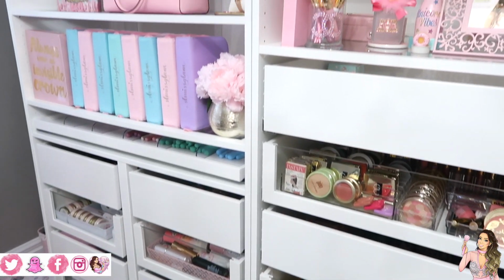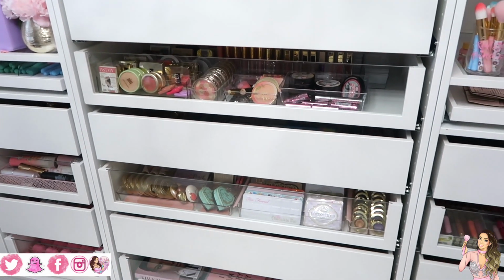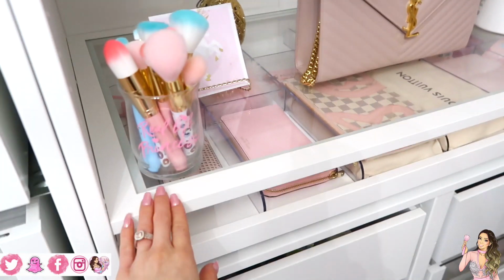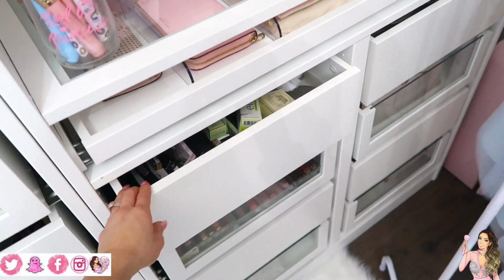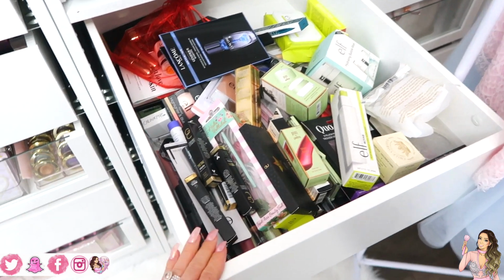Okay, so yeah, I've pretty much finished all this side right here, and then I just finished this side in the middle. And then right here, we just have some lip products that I want to quickly show you guys. And then right here, I just have my brushes, and also right in this drawer. Now, this is a very crazy drawer. I just throw new stuff in here. It is not organized, but I do have a lot of stuff in here just to try out.